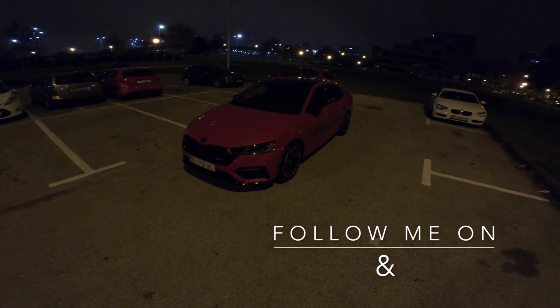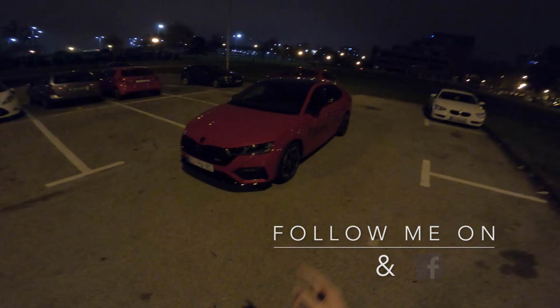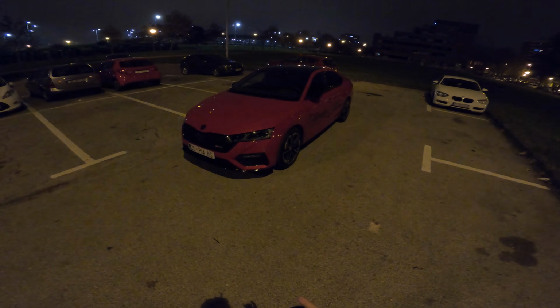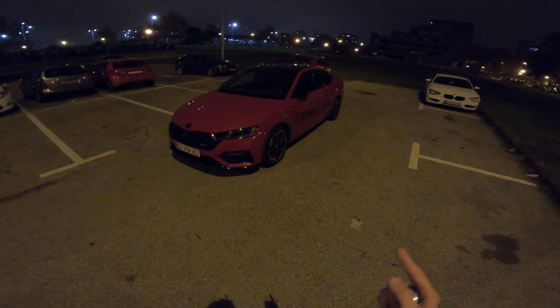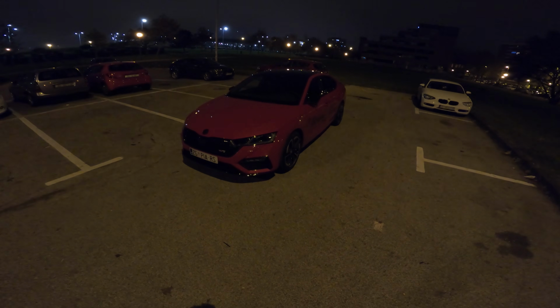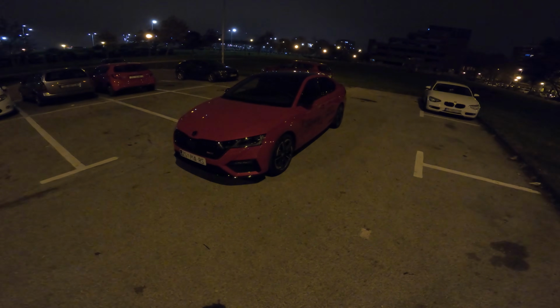The new Škoda Octavia RS. This is the 2.0 TSI, 245 horsepower. It's a front wheel drive. If you want an all-wheel drive, you need to go for the diesel with 200 horsepower. This one's a 7-speed automatic.